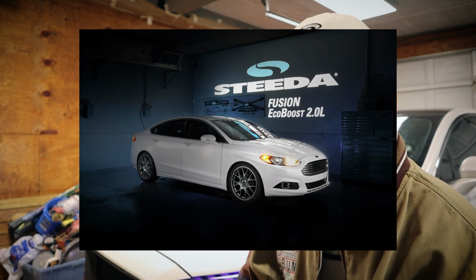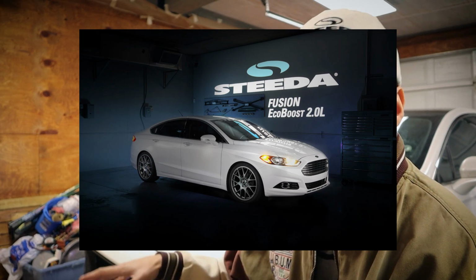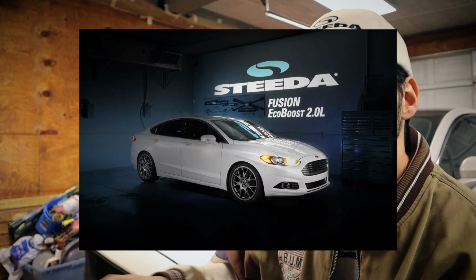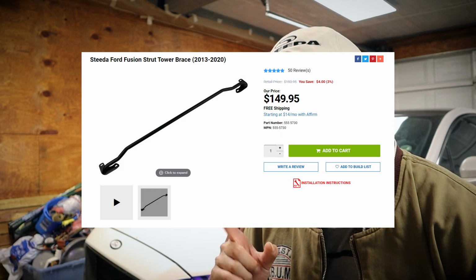You can get some nice looking wheels, apparel even, some decals. There's definitely a lot that they offer, and they are going to be one of the more mainstream sites when it comes to these parts. And my personal pick would be the Zeta strut tower brace.